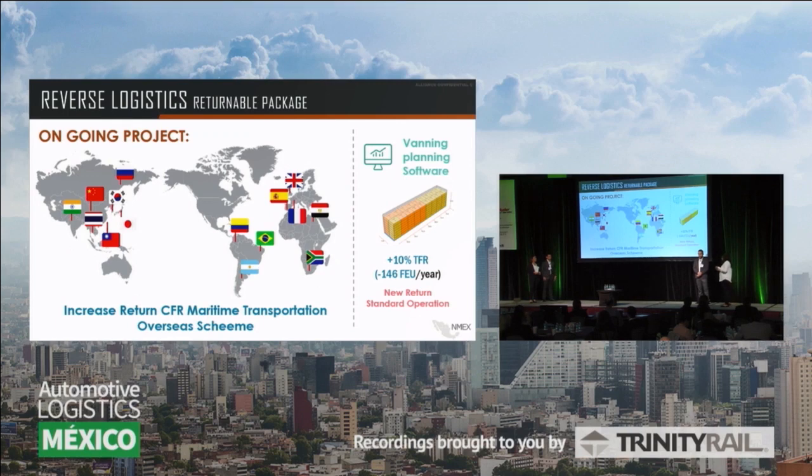Okay. What are we doing with the rest of the returnable packaging operation? Well, we are studying the same scheme with another 70 countries that we import or export packaging. According to our calculation, this project generates a lot of benefit for the company and for all the global alliance.